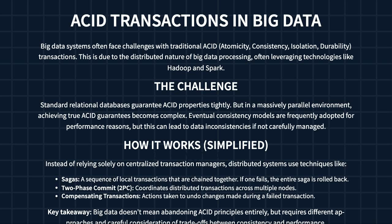To address this, we employ techniques like sagas, which break down complex transactions into smaller steps, two-phase commit, a coordination mechanism for distributed operations, and compensating transactions, essentially actions to undo changes if something goes wrong. It's about finding the right balance between consistency and performance in these large-scale data environments.